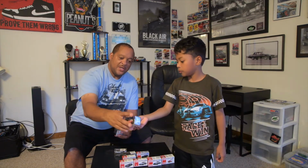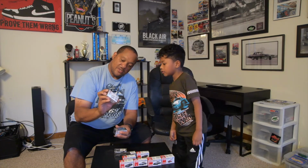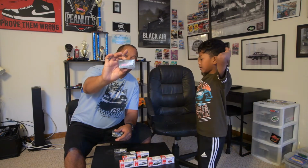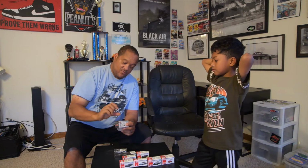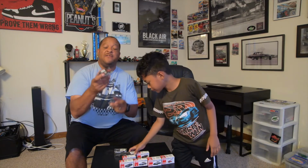Let me see that real quick. You got pop-up headlights? Sure does. It's an official product of Ferrari, so they pay big money just to make this car. Yeah. It's licensed by Ferrari. It says it right here on the top right. Licensed by Ferrari. Official product of Ferrari. Wow, I didn't even know that when purchasing this one.